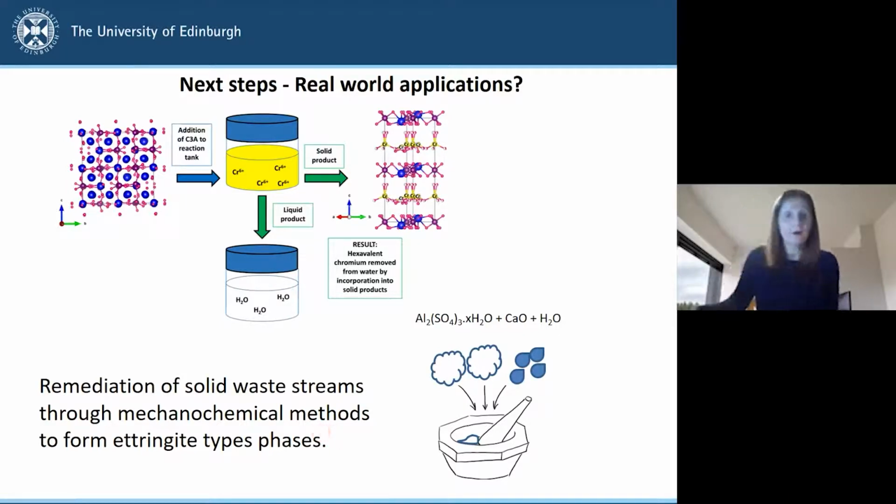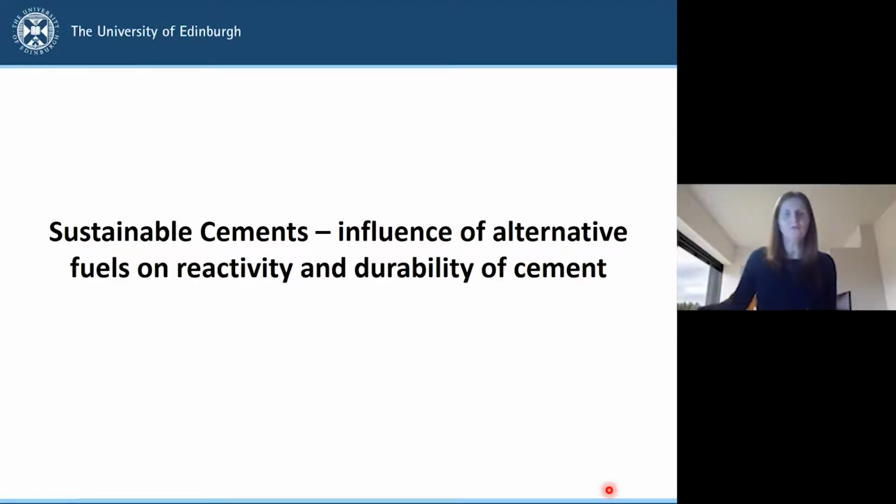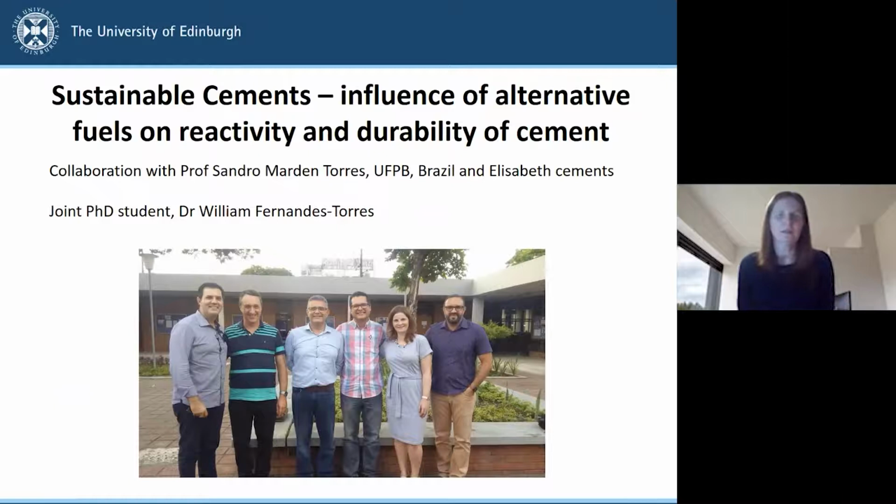Okay, so the final part of my talk is going to be looking at sustainable cements. There's a bit of an Ettringite link here. And this is a collaboration that I have with some colleagues in Brazil. So Professor Sandro Marden Torres's group and Williams, who I think is in the call, it was his PhD study. So this is part of his work that I'm going to present today. This is actually a picture from his defence a couple of years ago.